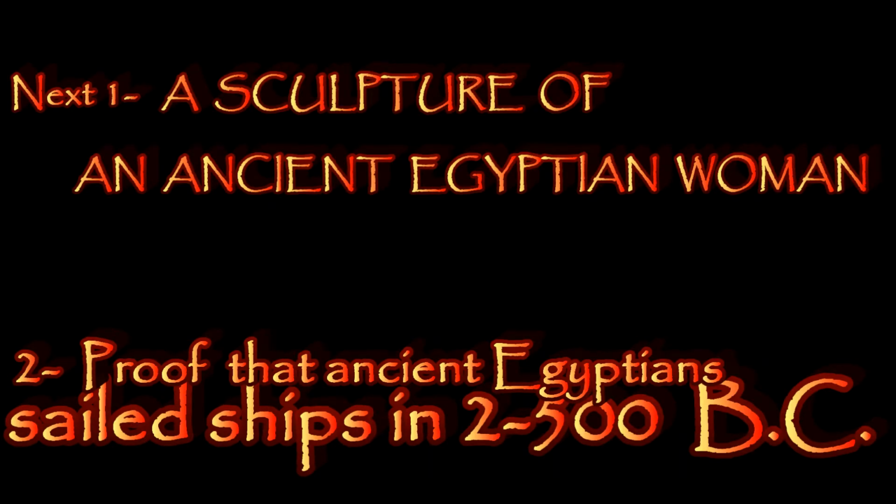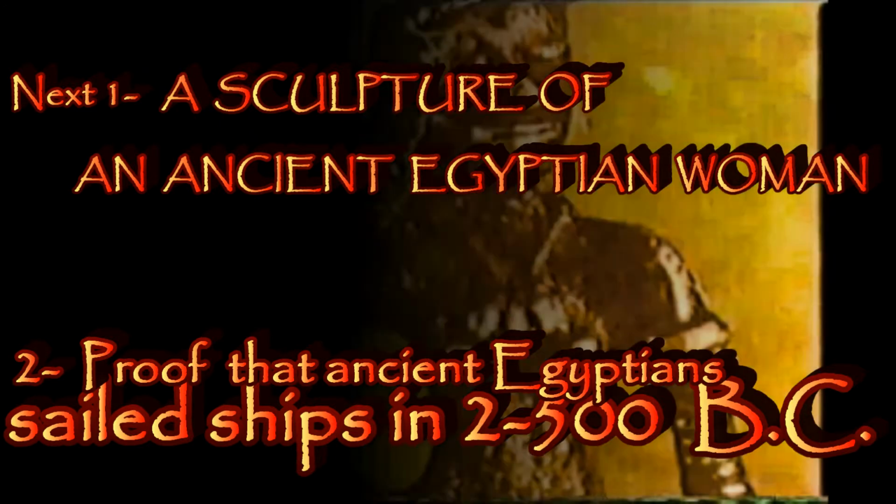Next, you'll see a sculpture of an ancient Egyptian woman. And second, you'll see proof that Egyptians sailed ships in 2500 BC. I'm sorry, this is the sculpture of an ancient Egyptian woman. Does she look European to you? What's wrong with Hollywood? Ancient ship with Africans sailing on. You don't see this with other people.